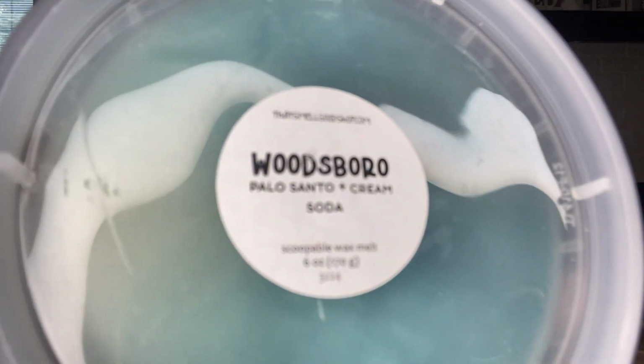Woodsboro, it's Palo and cream soda. Melissa Haight, if you're watching, she loves cream soda blends to mix with Palo, because I think you just got cream soda in a scoop. Mix it with Palo. Very different than what we're used to in our scoops. Much softer and oilier.